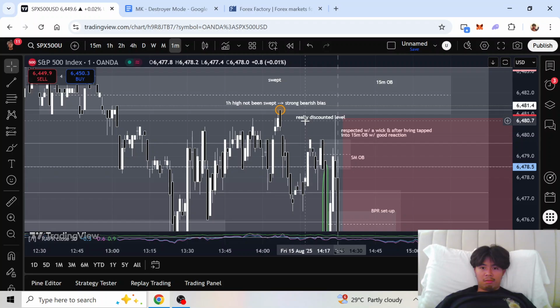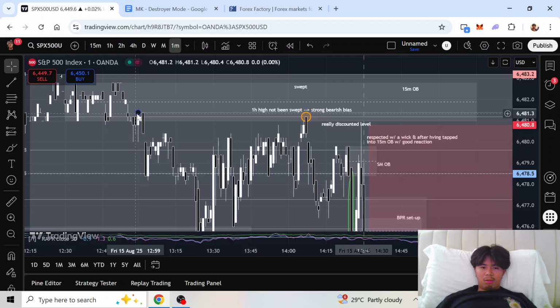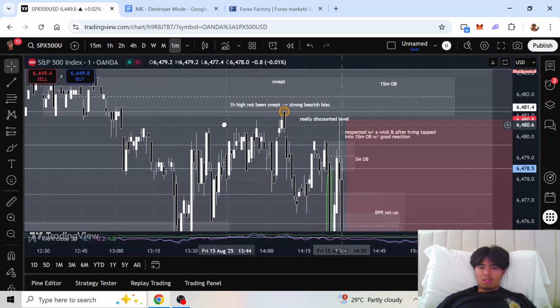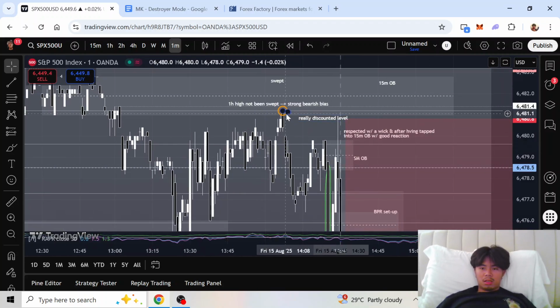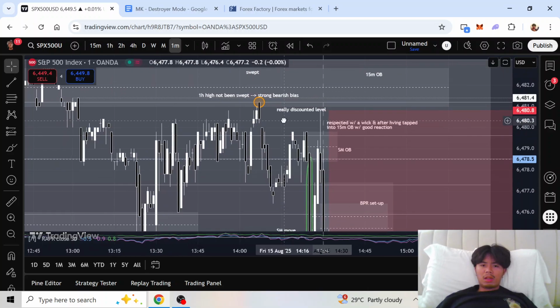All right, so it is already in a really discounted level. 1 hour high, I wouldn't say that's a 1 hour high. It's a point in between, but we'll see. Okay, so it swept the 15-minute order block as internal liquidity. Went to the downside.